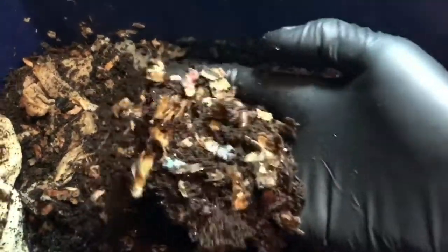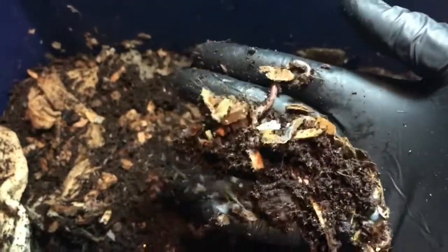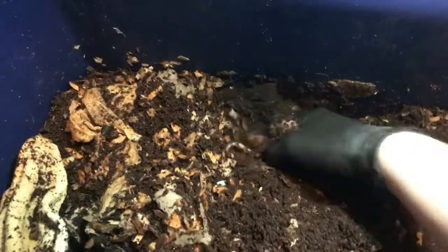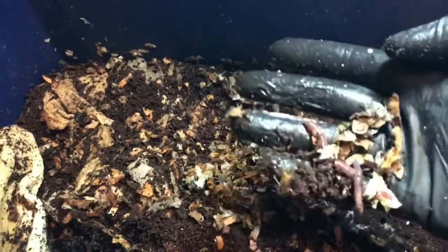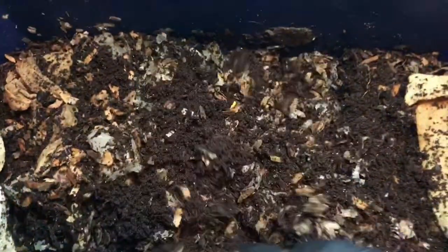The moisture level still feels pretty good in here, and it looks like there are some worms over here. Looks like there's one down here as well. It's been harder to spot them since this is such a large bin and I didn't start with a whole lot of worms. But they appear to be doing well in here. I'm going to dig a little bit deeper, see how some of this bedding on the bottom feels. Maybe a hair dry. Looks like those guys might be mating.